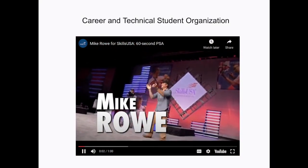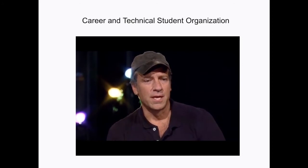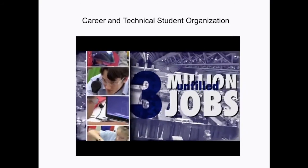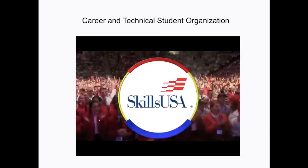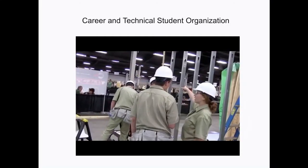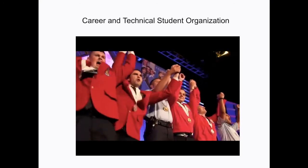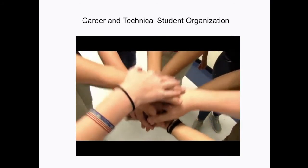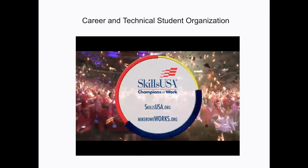Mike Rowe on the skills gap and how a national nonprofit student organization called SkillsUSA is trying to fill it. So the thing about SkillsUSA that's so cool, and the reason that my foundation has supported it for years, is that it's deliberately focused on celebrating a skill. 3 million jobs right now exist in the trades and transportation and commerce. The skills gap is real. Training kids and getting them excited to do the jobs that exist ought to be job one. SkillsUSA does that in a big way. It's about excellence and competition and being good at what you do, and eventually through all of that, learning who you are. SkillsUSA is working. Learn more at skillsusa.org and microworks.org.